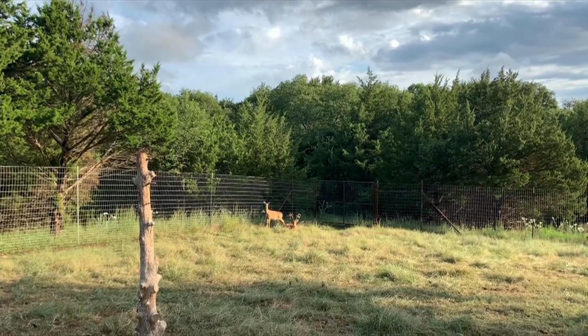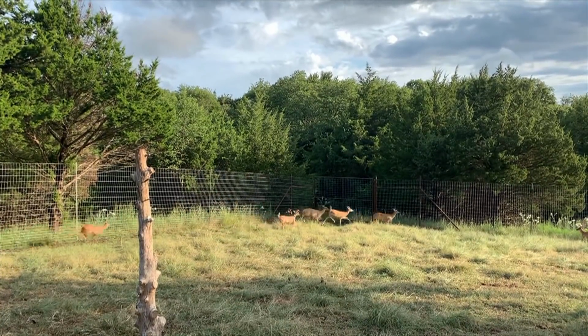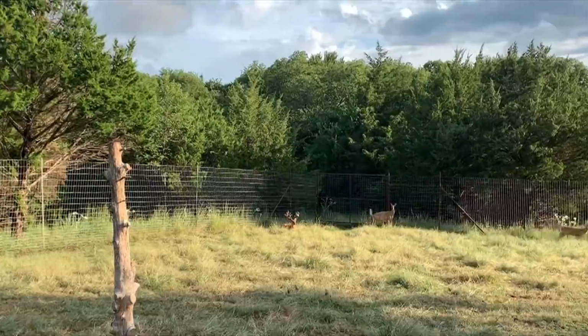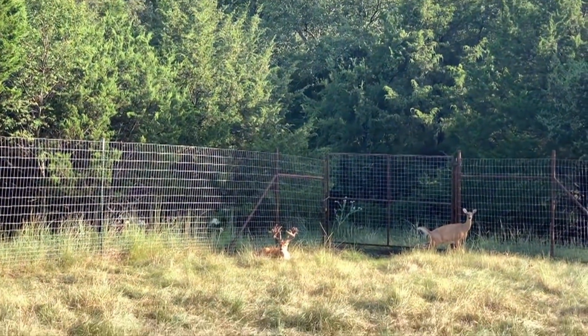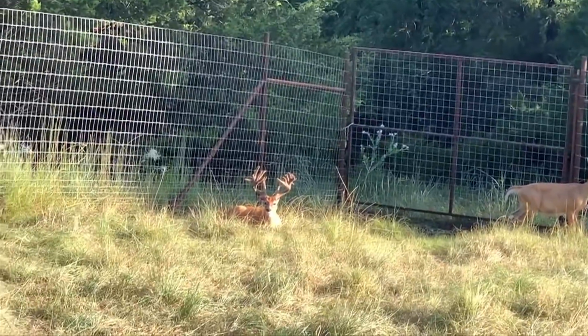All righty. We are now in the back pen with Bazooka and Whitey, and that is Bazooka laying over there. You saw Whitey just a minute ago. Whitey would come over there to the gate to meet me, and that is Bazooka laying down right down there, and he is just having a great time, just enjoying the cool.